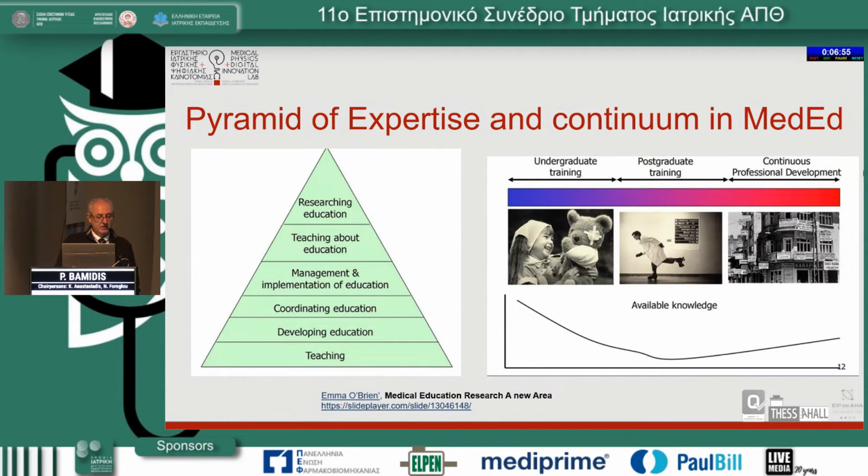If you want to teach about education, it is a bit higher in the level, and this is where we have it in the trainer course. And then I think the top of the pyramid is completed with education research per se.